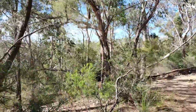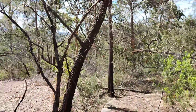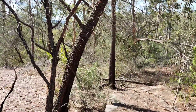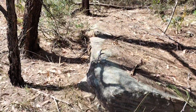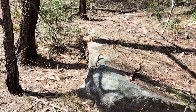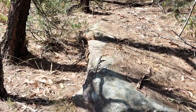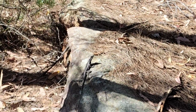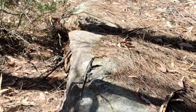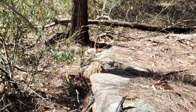I've just spotted another one. Good to see so many Jacky lizards out and about. Very cool looking lizard. He probably won't let me get too close. Maybe I'll see if I can zoom in on him. Let's just give that a go. Sorry, it's a bit hard to see my zoom out here in the sun. Just relaxing, getting himself a bit of sun. Very cool lizard.